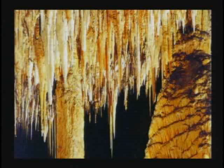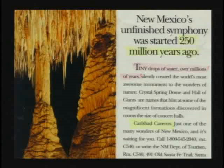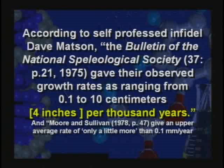Anyway, how many of you have ever gone into a cave and the guide said, don't touch the formations, they take millions of years to form, right? You go to Carlsbad Caverns in New Mexico and they'll say it took 250 million years to form these caverns. I don't think so. They did a study on this back in '78, a couple of scientists did. This is Dave Madsen, he's a self-professed infidel. He wrote, the Bulletin of the National Speleological Society gave their observed growth rates as ranging from 0.1 to 10 centimeters per 1,000 years.